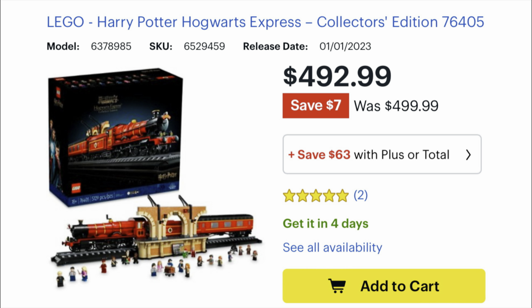But probably the best deal that they have with this, and might be closer to what you would consider worth it, is the LEGO Harry Potter Hogwarts Express Collector's Edition, which is on sale for $70 off if you're a Plus or Total member, which is by far the best deal I've ever seen on this set, and I can't even remember if I've seen this set on sale prior to this. However, the sticking point here is you have to be a Best Buy Plus or Total member to get this deal.